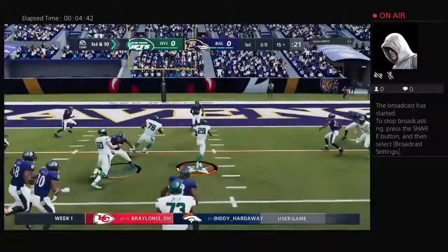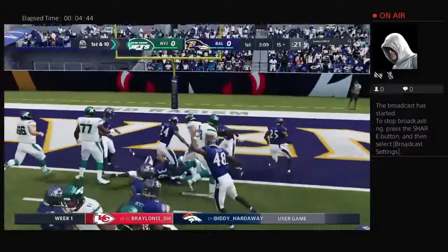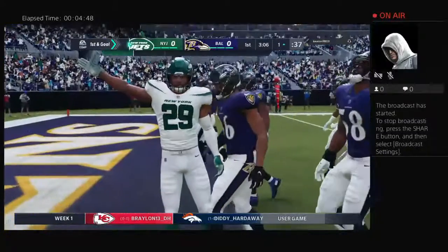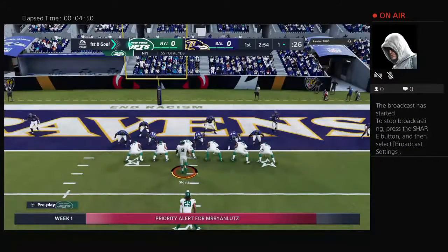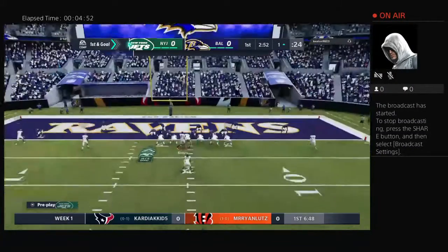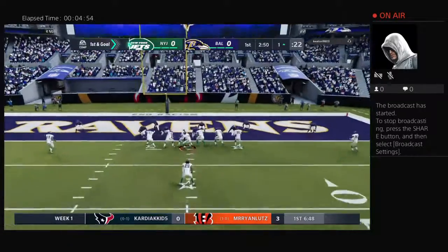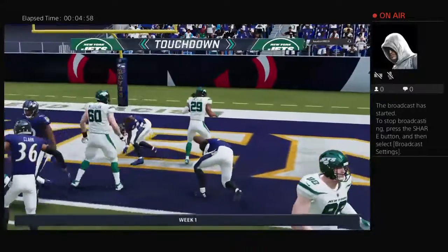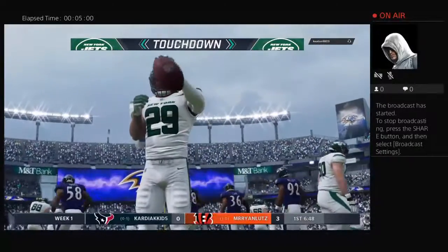And a give this time to the tailback. And he's brought down. Another 15 more there, and they're on a roll. It's another first down. Brought him down. First and goal, Jets. They'll try to run this one in. And he is in. Touchdown, New York.